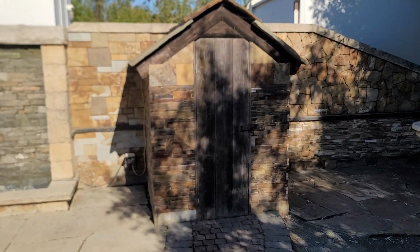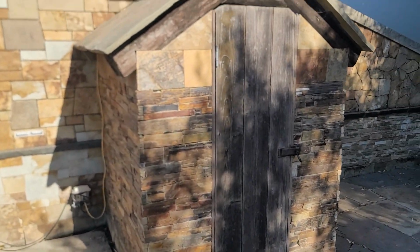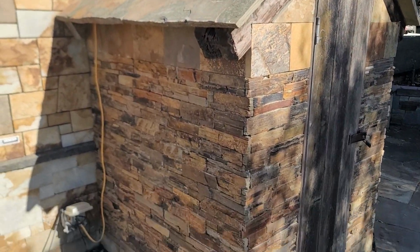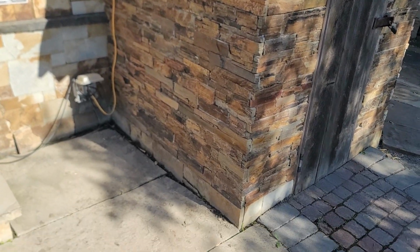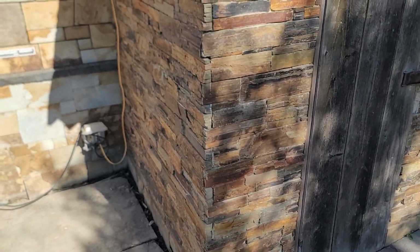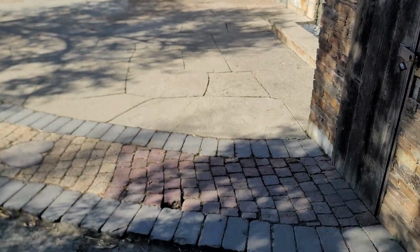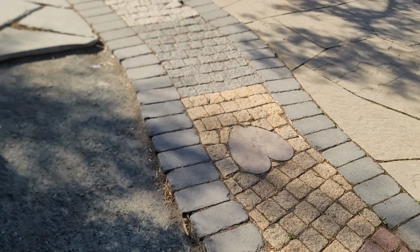Check out this stone house. It's got a wooden front door, slate roof, stacked stone sides, stone siding. It's a cool little stone house with a brick walkway.